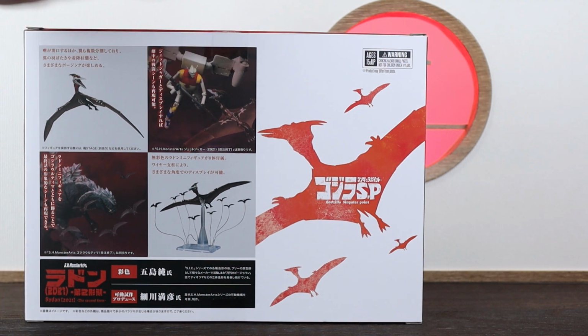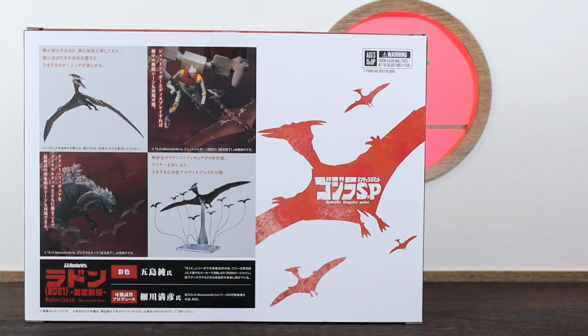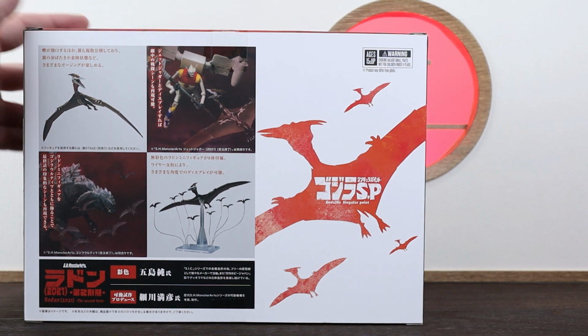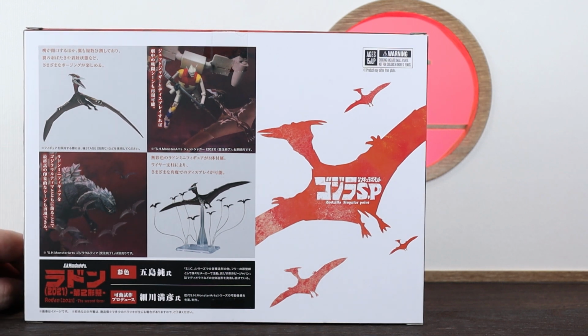Anyway, let's just jump straight into this figure here. Now on the back we have a nice selection of images. Well, to be honest, he doesn't do too much. He's actually a very cheap figure. It's 5,000 yen in Japan, which is very cheap for a MonsterArts release. But he does come with an army of little wee small Rodans, which is pretty cool.